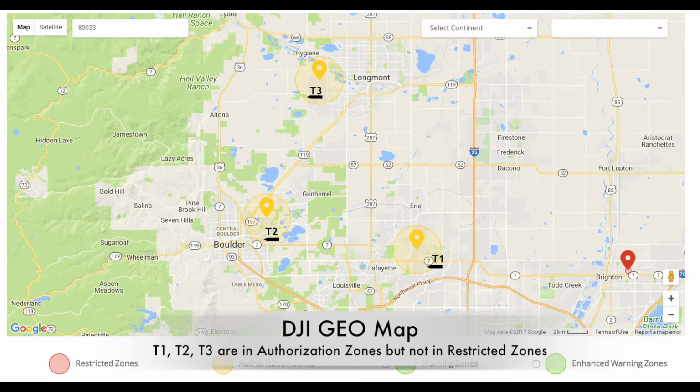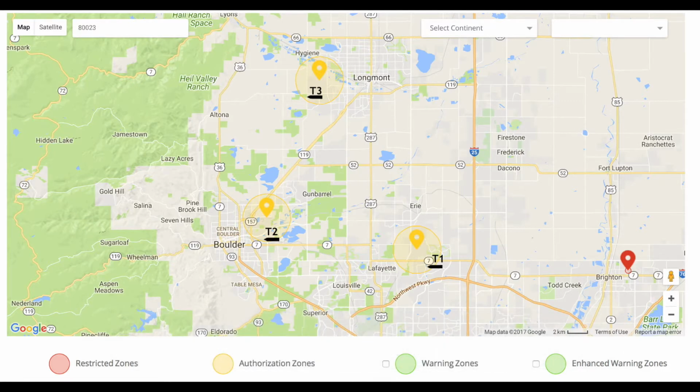If you look on the right side of the map, you'll see a red icon. That is a restricted zone out in Brighton. It's probably a jail or something, but we are nowhere near that, so that should not present any problem. So again, you can type in zip code 80023 to see exactly where this map is. So let's now head out and do the testing.